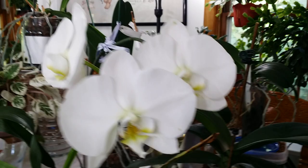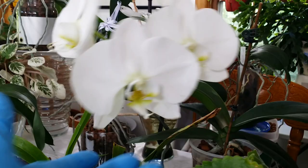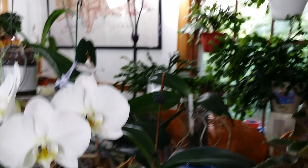And this one is a secondary spike. Yeah, it looks like it's not done growing as well. The tip is still young and fresh, gorgeous. And my cacti collection, they really thrive right there.